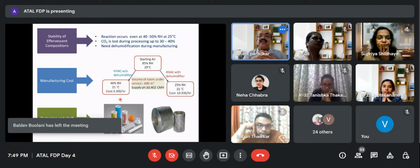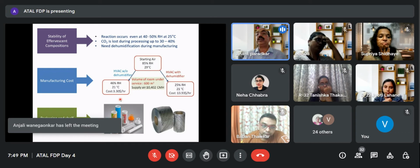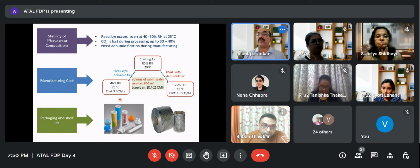next slide, please. The reaction occurs at around 40 to 50% RH, which is our GMP manufacturing condition. Due to this reaction, even around 30 to 40% of the CO2 is lost before the tablet even goes into the glass of water. So how can it be avoided or reduced? The only way to reduce it is to dehumidify the complete manufacturing area. Now you can imagine, from 40 to 50% RH, if you have to dehumidify your manufacturing area to 20% RH or 10% RH, how expensive it will be, and how much burden it will be in terms of carbon footprint.